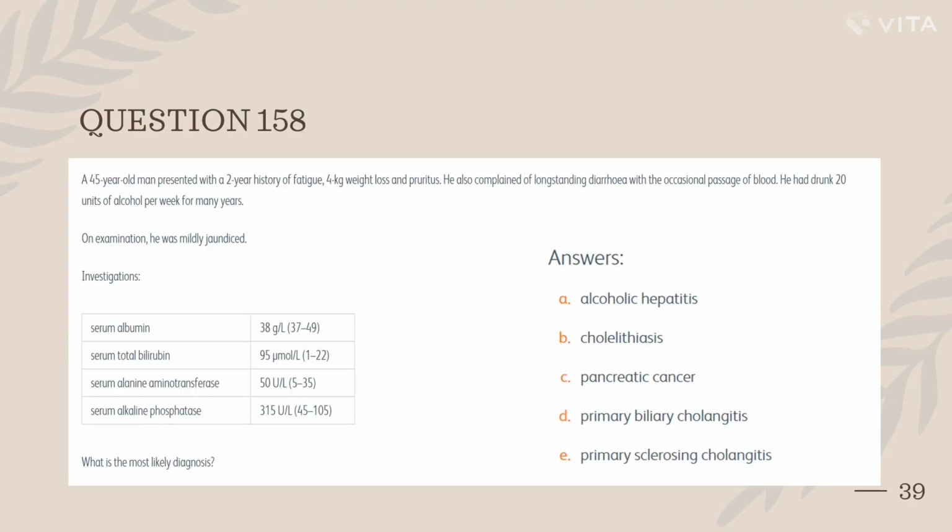Next question. A 45-year-old man presented with a 2-year history of fatigue, 4 kg weight loss, and pruritus. He also complained of long-standing diarrhea with occasional passage of blood. He had drunk 20 units of alcohol per week for many years. On examination, he was mildly jaundiced.